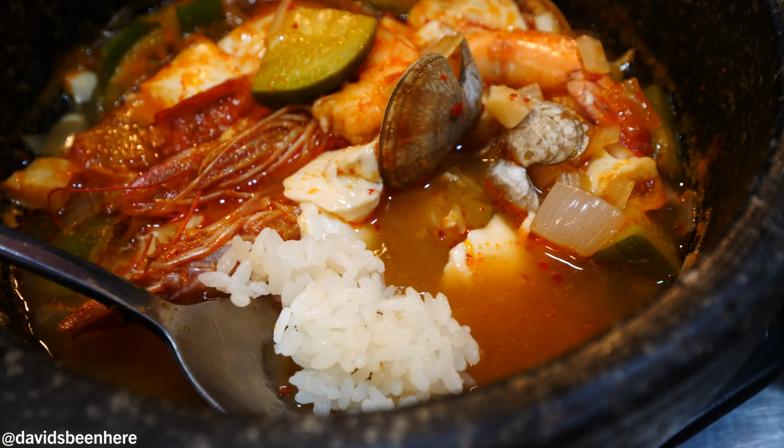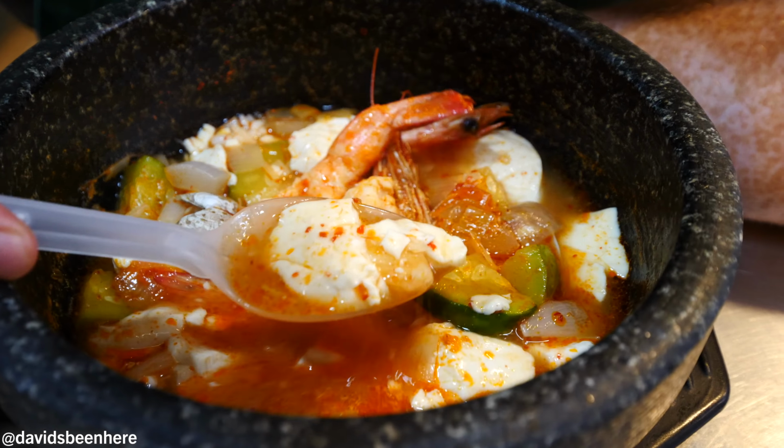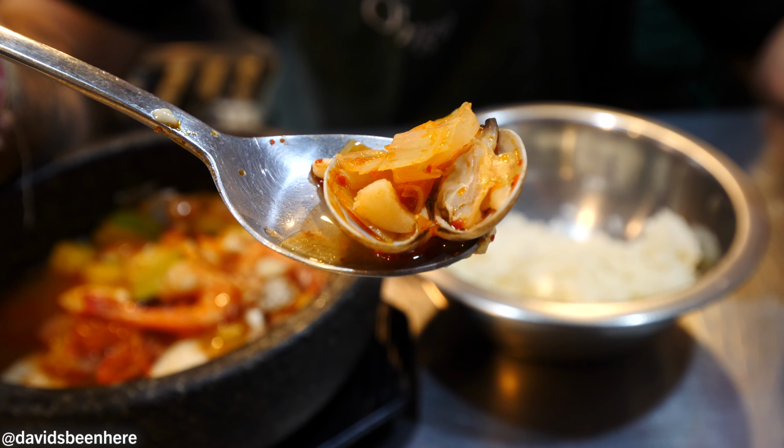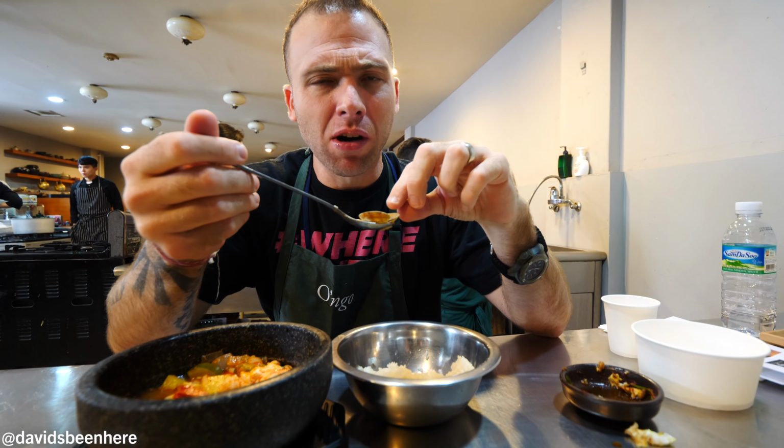I was very fortunate to have the opportunity to make this dish myself during a cooking class I took in Seoul. I am not a cook at all, so if I can make this dish, anyone can. So now I'm gonna grab a clam. Look at this clam, look how beautiful this is. So the best thing to do with the clam is just go in. Wow, the onions, a little spicy, not too bad. Got a lot of vegetables in here.